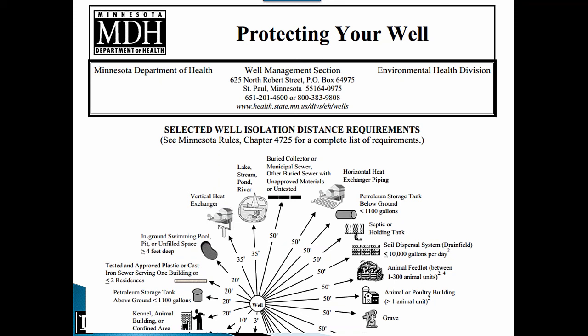In some cases, depending on the geology, these distances might not be enough. But at some point, the state has passed rules that are maybe semi-protective, but things that you might want to take into consideration. Like if you're in a really sandy area, for instance, I would want my well further than 50 feet from my septic tank, depending on the direction of flow of groundwater in the shallow surface.